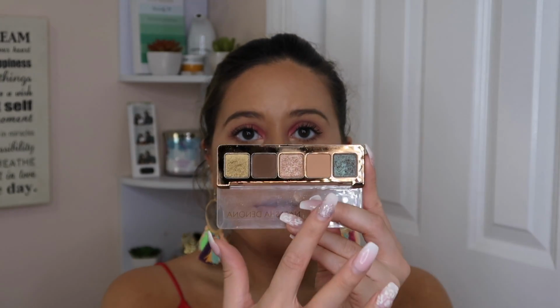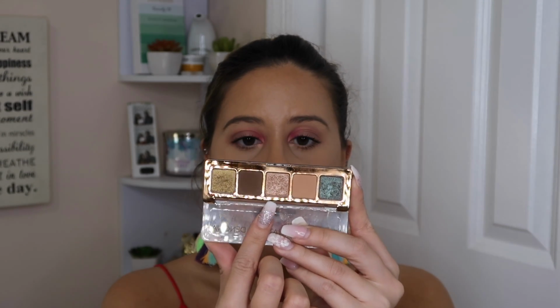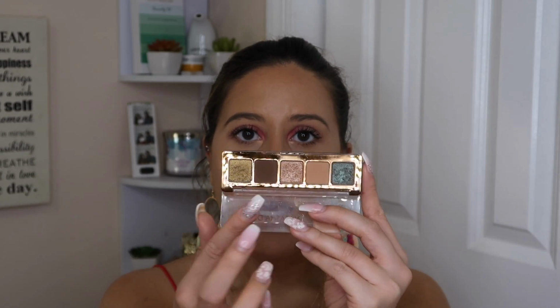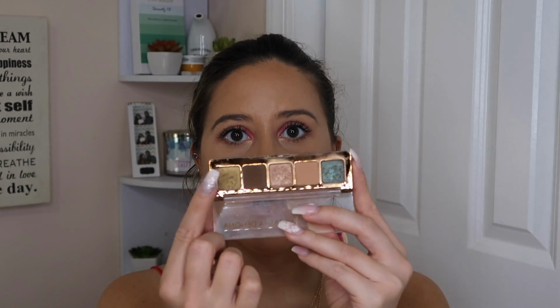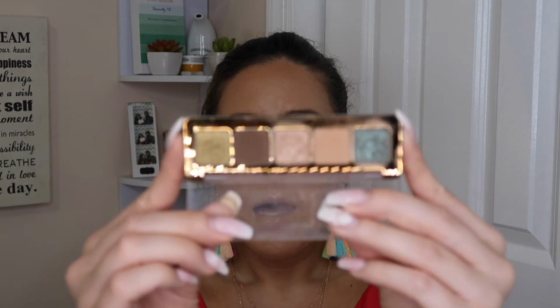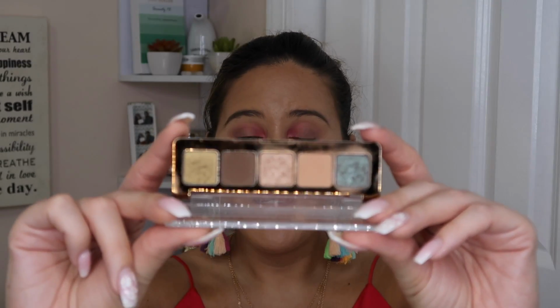literally everything I use. Throw this in the crease, throw this on the outer crease, throw this in the inner corner of my eye, done. If I'm wearing a blue color, put that on. If I'm wearing a silver color, put that on. Or a silver, gold color, put that on. It is just my go-to mini palette that I just love. It's just perfect for every single day. And I have been using this a lot.